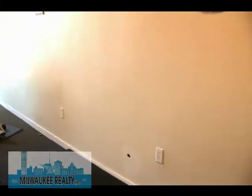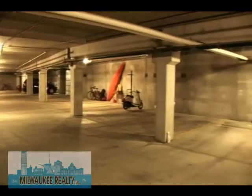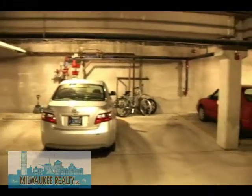The building has 2 floors of underground parking, as well as deeded storage spots.